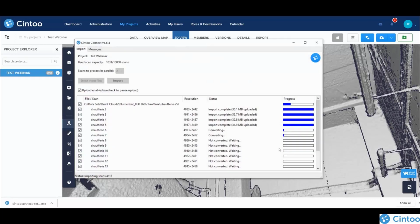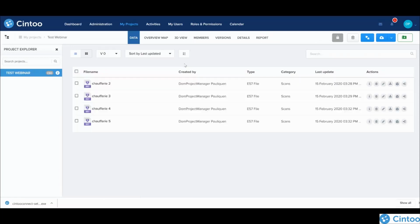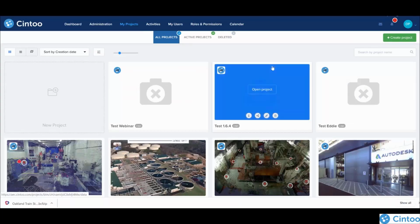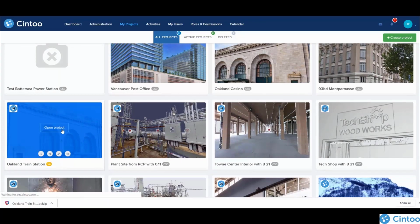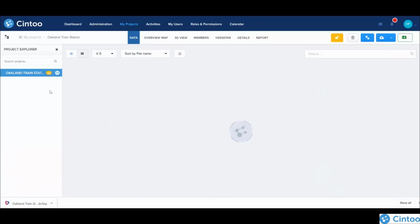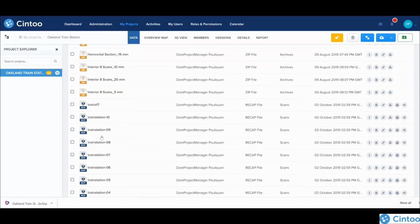In the meantime, more scans have been uploaded through Cintoo Connect. So if I go back to the data view, I see that now I have 4 scans, and until I guess I have 16 scans will be uploaded. Let me now switch to another project that has already been uploaded. So going back to my projects, I will select another one, like this train station, for example. This one has 56 scans uploaded. These are Leica, Faro, and DNF data.